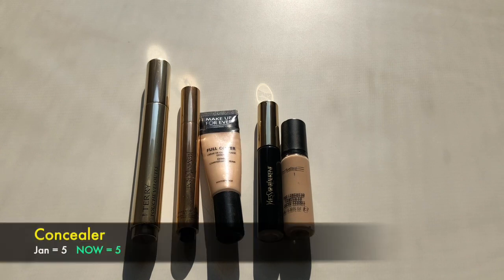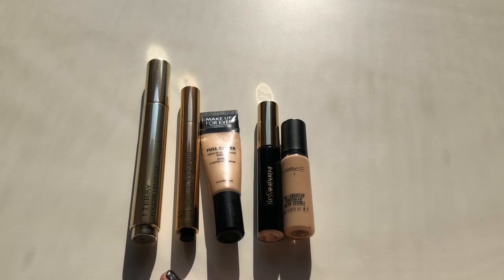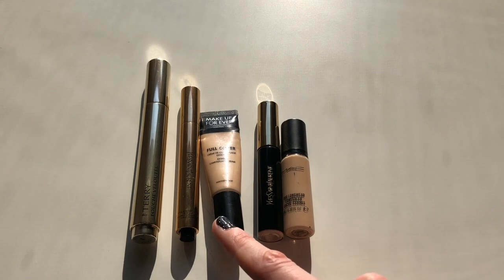Onto my concealers. Earlier this year I had 5. I currently have 5. I have 1 here from By Terry on the left. This is the Touche Veloute. I have the Yves Saint Laurent Touche Eclat. This one is probably my all-time favorite concealer here from Makeup Forever. This is the Full Cover Extreme Camouflage Cream.